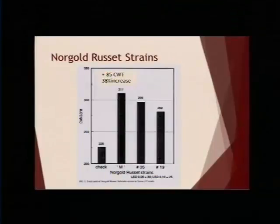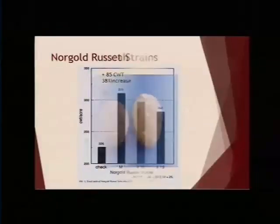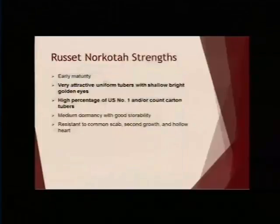I thought it was a bunch of BS, but lo and behold, through the years I started seeing the average yield for the standard Norgold russet strain was 226, and M strain was 311. So the short story here is that the M strain of Norgold russet became the standard. Well, this is Norgold russet, and these were its strengths: attractive, uniform, shallow eyes, and high percentage of number ones. So what happened was Bob Johansson introduced a new variety called Russet Dakota, and I realized if our growers were going to survive in the industry, that somebody had to select some strains out of it, possibly with higher yield. And the seed growers weren't going to do it, so I did it.